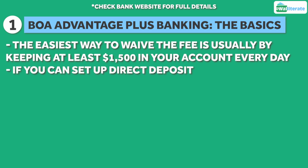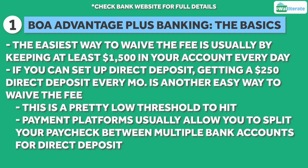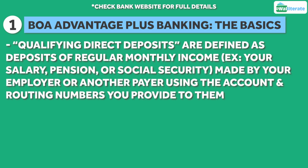but if you're able to set up direct deposit for your paycheck or government benefits, getting a $250 direct deposit each month is also an easy way to waive the fee, as it's a pretty low threshold to hit compared to other banks, and payment platforms often allow you to split your paycheck between more than one bank account for direct deposit. Bank of America defines qualifying direct deposits as deposits of regular monthly income, for example your salary, pension, or Social Security, made by your employer or another payer using the account and routing numbers you give them.